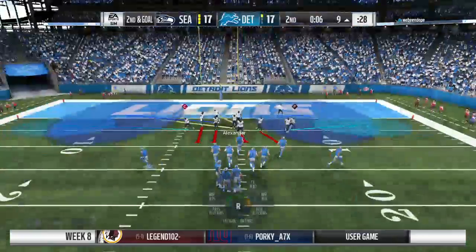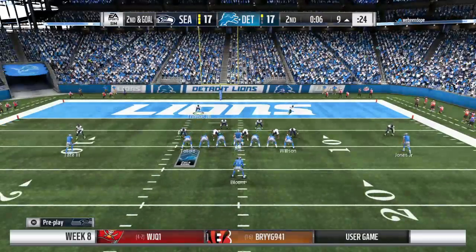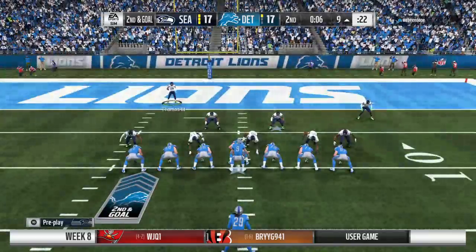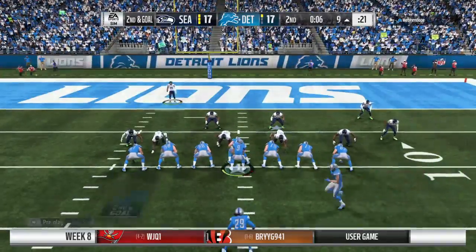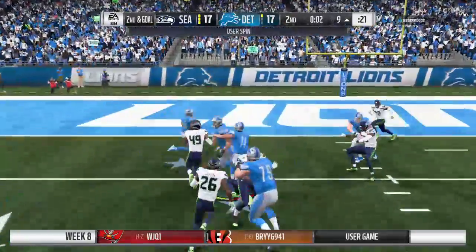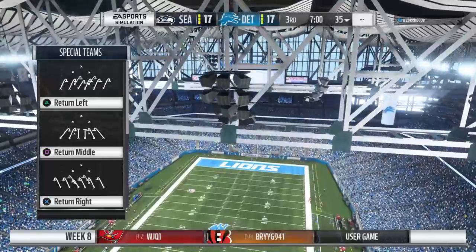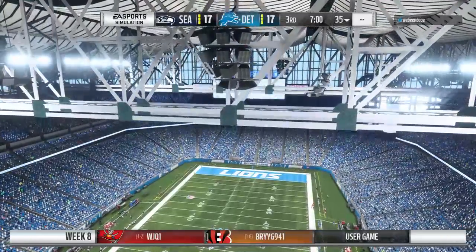Another shot from the 9 on second and goal. They get it to him running left. And they get him down at the 1. He had the broken tackle, but ultimately could not get into the end zone. So nothing separating these two teams as we head to the break, all square.